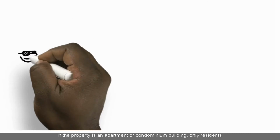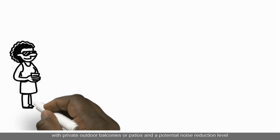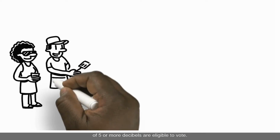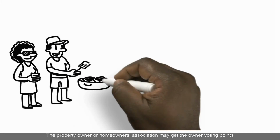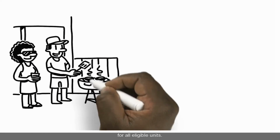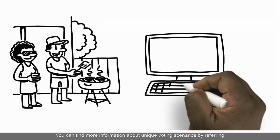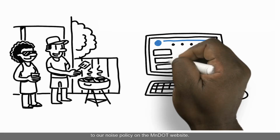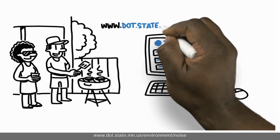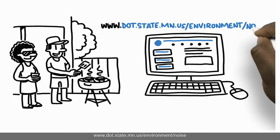If the property is an apartment or condominium building, only residents with private outdoor balconies or patios and a potential noise reduction level of 5 or more decibels are eligible to vote. The property owner or homeowners association may get the owner's voting points for all eligible units. You can find more information about the unique voting scenarios by referring to our noise policy on the MnDOT website, www.dot.state.mn.us/environment/noise.